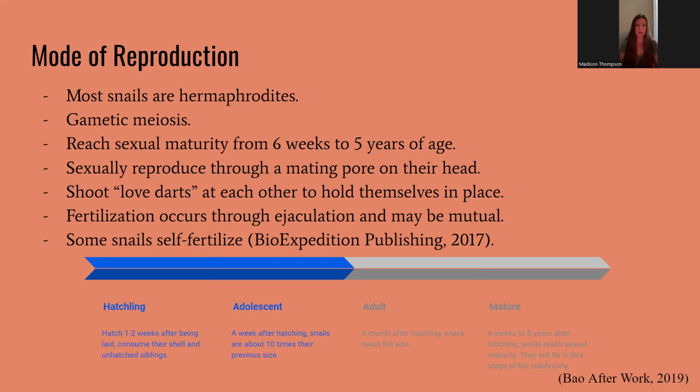and female reproductive organs. And the life cycle of snails starts at hatchlings, and they hatch 1 to 2 weeks after being laid. So that's 3 to 4 weeks after initial fertilization occurred. And then they consume their shell and any unhatched siblings.